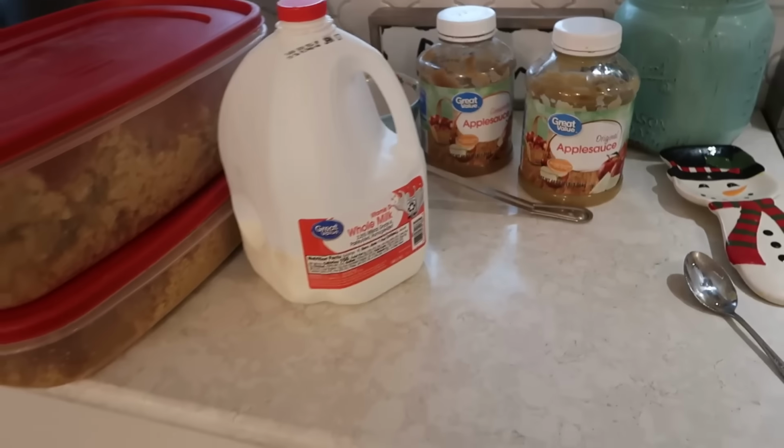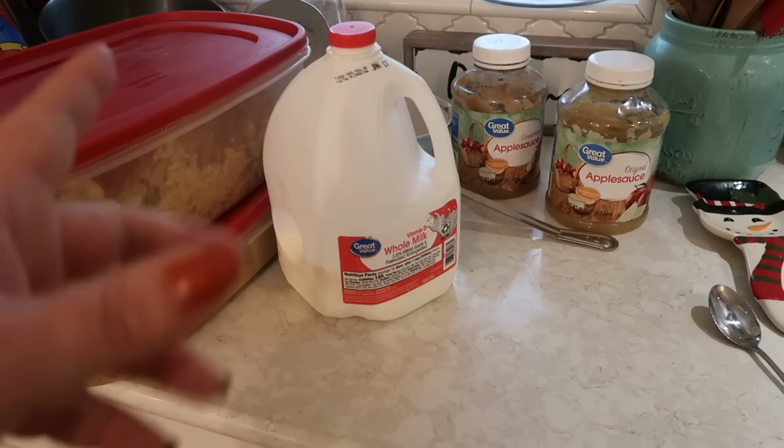So I'm gonna get this cleaned up, and we need to get dinner going in the slow cooker because we've got a lot going on this evening too.